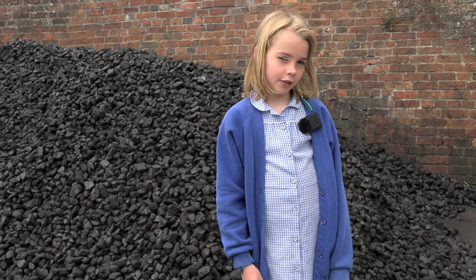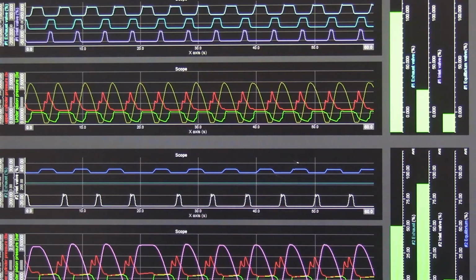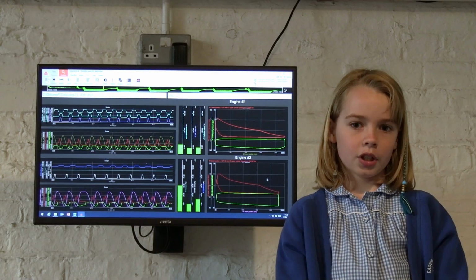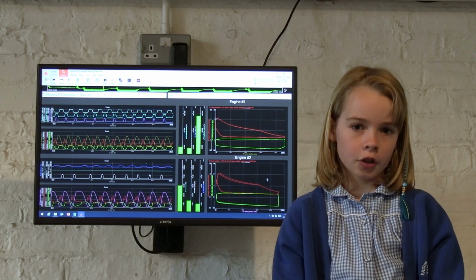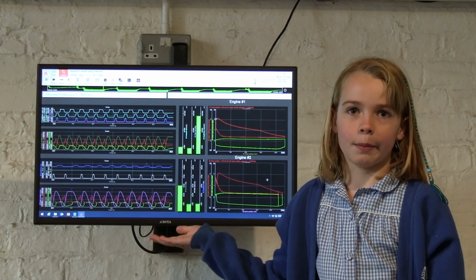We are an eco school, so we are interested in what Crofton is doing to address the climate crisis. One thing that has been done is that Crofton now has lots of special equipment and works with experts to monitor the engines and check any changes in the environmental conditions. This is our Megatronics programme.